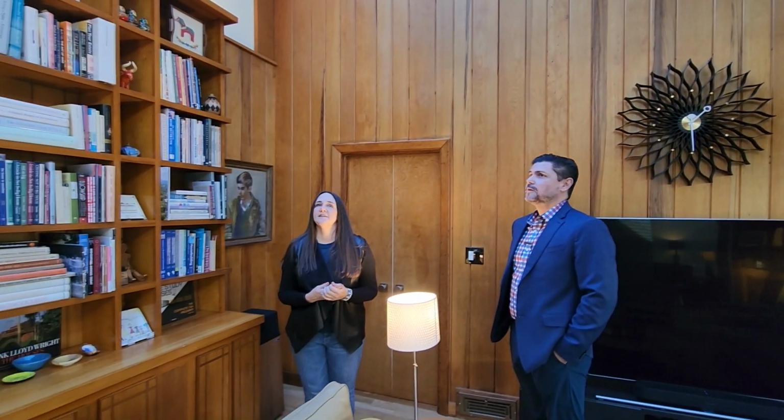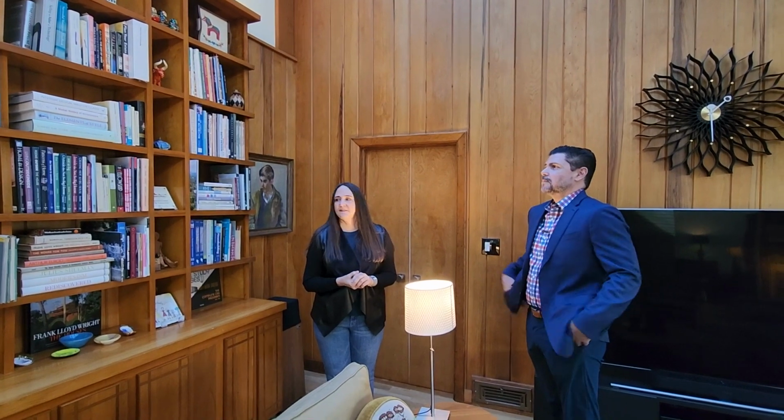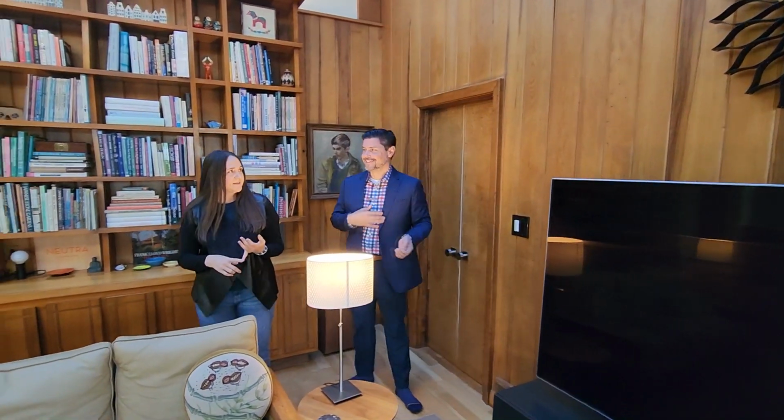But this room is special, and you just can't build rooms like this today. And if you can, people just don't. Well, you have to have the craftsmen, and you have to have the materials. Yes. Don't hurt yourself.